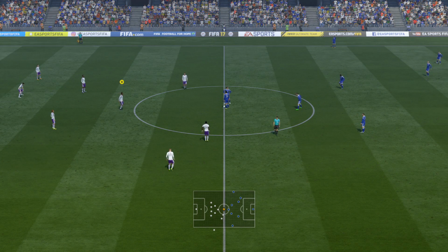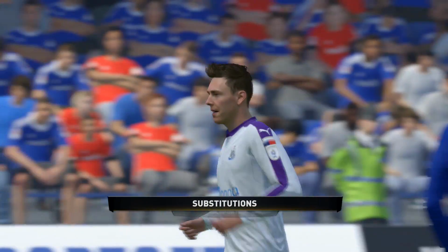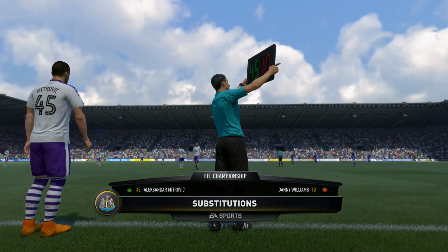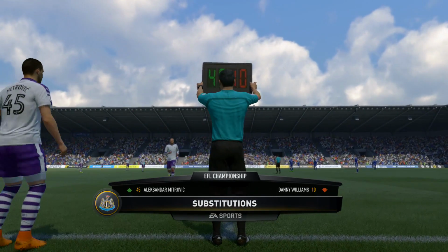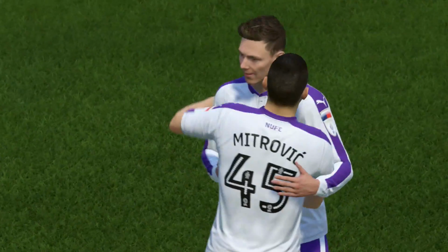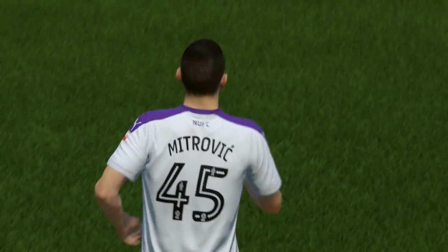Substitution for Newcastle United. Coming off the pitch, it's a forward, number 10, who's coming off. He's got a goal to his name, so he'll be happy. Might have had one or two others as well. Well, he might have, but that's his job. He's got his goal, and I thought his overall game was pretty solid today.